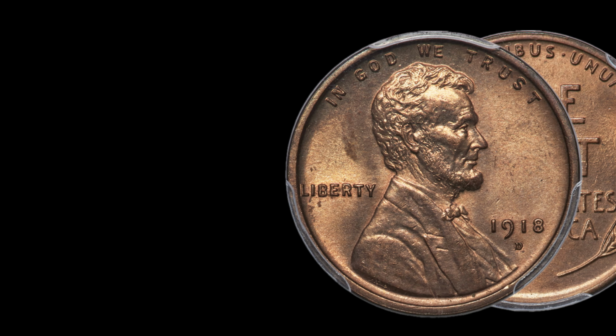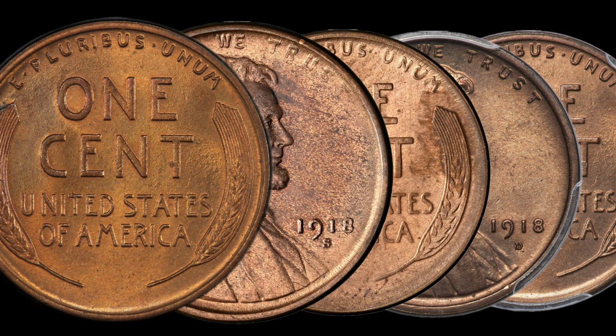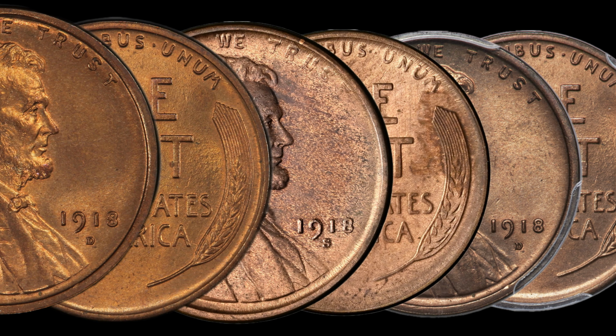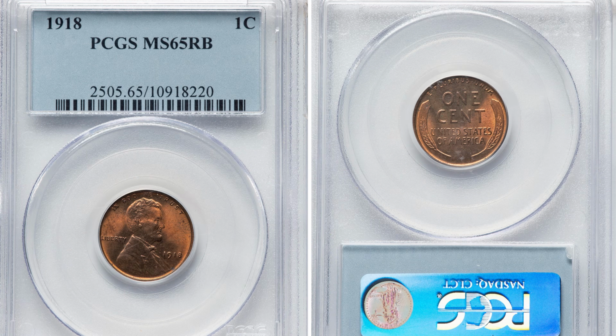Now to the story of the 1918. It was a year of transition, the final year of World War I, and a turning point for U.S. coinage. By now, the Lincoln cent design was pretty established. Victor David Brenner's portrait of Lincoln had been circulating since 1909, but the mint was still perfecting its production quality. Striking inconsistencies between mints were really common, especially in Denver and San Francisco, meaning true gem survivors are really few and far between.